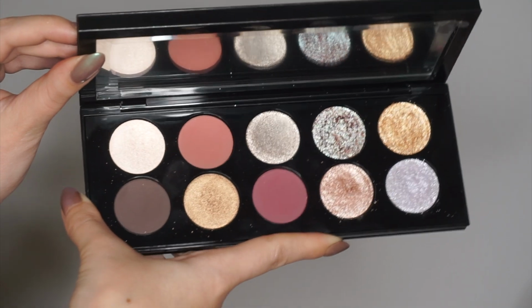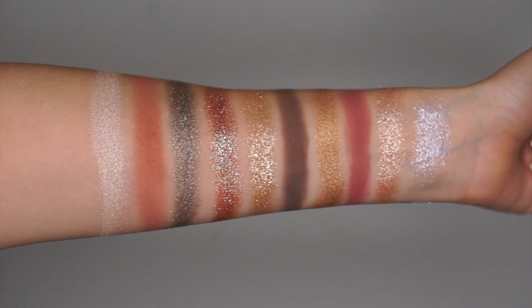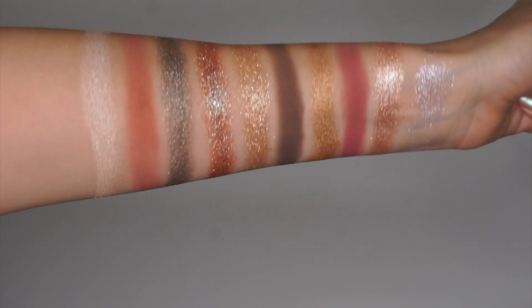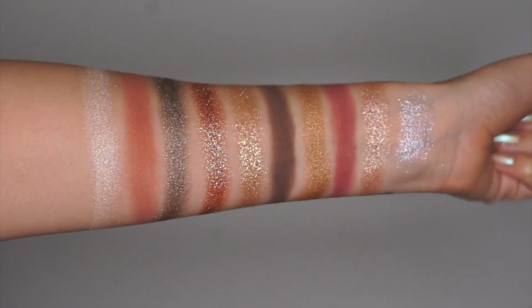So again, I'm excited to do 3 looks with it, get to know it better, and see how I actually feel about it. I feel like I love this palette more than I originally thought I would. This is a palette that I wasn't originally going to pick up, but I got it very, very discounted from my friend, so I am happy to have it, and I feel like I like it more than I originally thought I would.